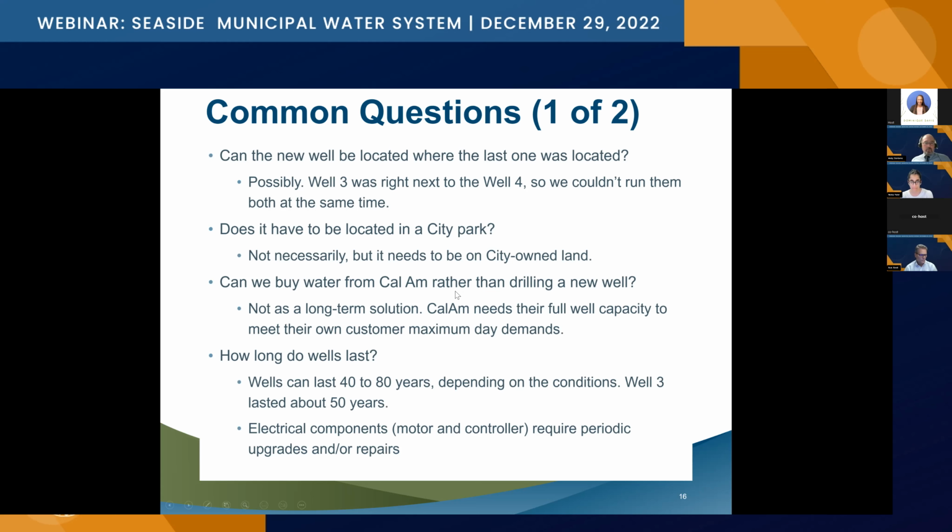Okay, how long does a well last? Wells can last from 40 to 80 years, depending on the site conditions. Well 3 lasted almost 50 years before it went out of service. So that's why you don't normally see well construction in your neighborhood: if they drilled the well the year before they built your house, you might move out of town before they need to drill the replacement well. Some components at the well site, the motor and the controller, will require periodic upgrades and repairs, but that's not a significant life event. That's a service truck pulling up, doing one day's worth of work, and then driving away.